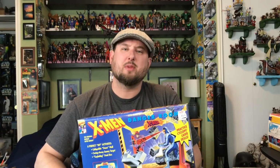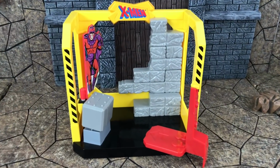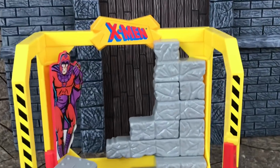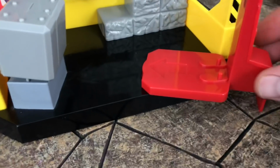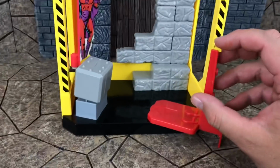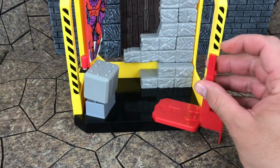Let's go ahead and, what do you say we build this sucker real quick and take a closer look at it, huh? Alright, here's Cyclops' Danger Room. Everything is here, complete, looking beautiful. Got Magneto over there. So what you do is you put your figure, your Cyclops here, and you got this little trigger right here. So he's supposed to be using his gamma rays, or the rays from his eyes or whatever. And so he's looking at this brick and, oops.